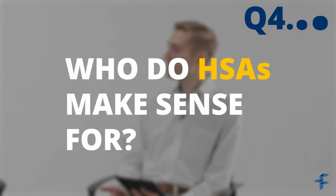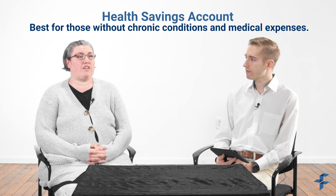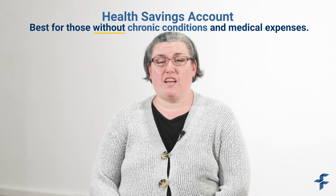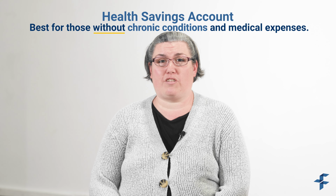Speaking generally, who is an HSA better for? A health savings account is better for somebody who doesn't have a lot of chronic conditions and medical expenses. You also have to have a high deductible health insurance plan in order to qualify for an HSA. In addition, it's better for somebody who is looking to pay their out-of-pocket expenses up front at the time of service, as it comes with a MasterCard or Visa logo debit card.